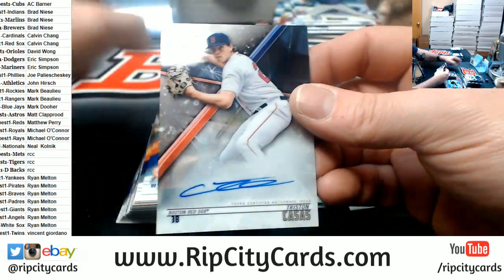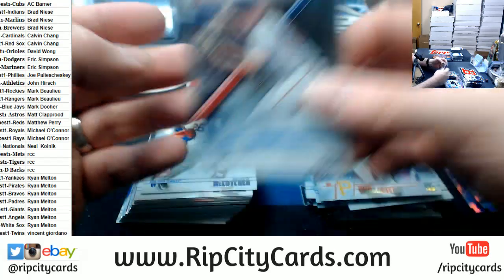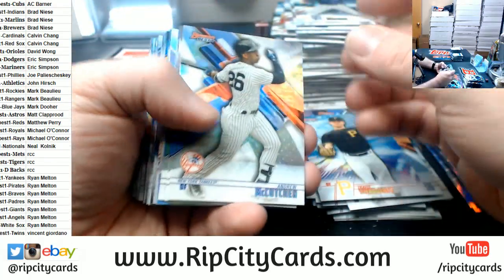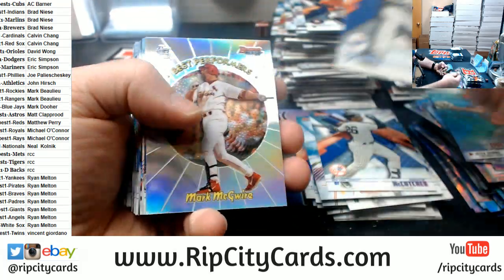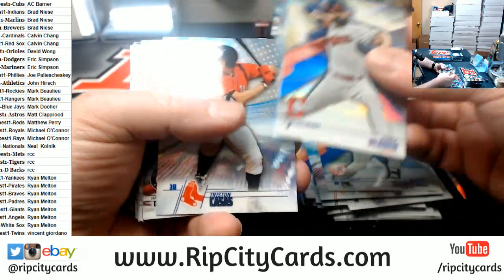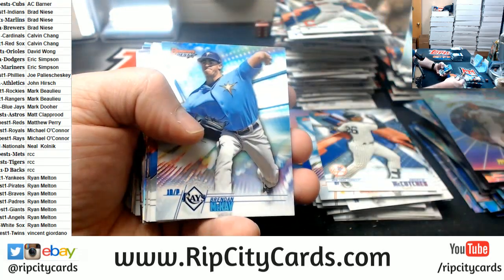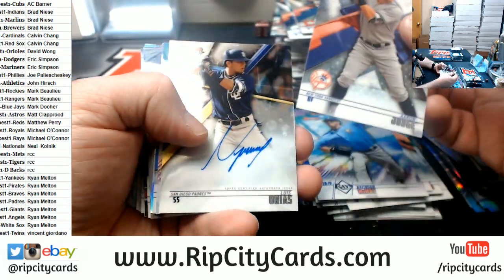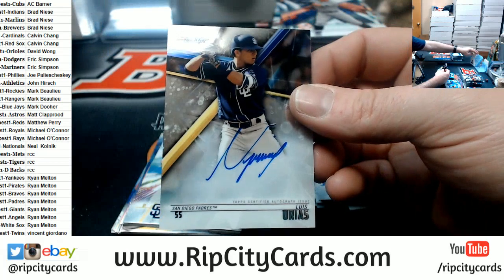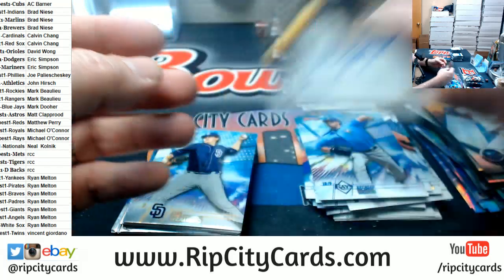For the Red Sox, the Casas. Good card for the Red Sox. Dude, this stuff might be what they refer to as loaded. McCutchen refractor. Fowler rookie. Robles cracked ice for the Nationals. McKay refractor, a Soraka rookie, Buehler rookie. Luis Urias for El Padres. Autographed fanciness.